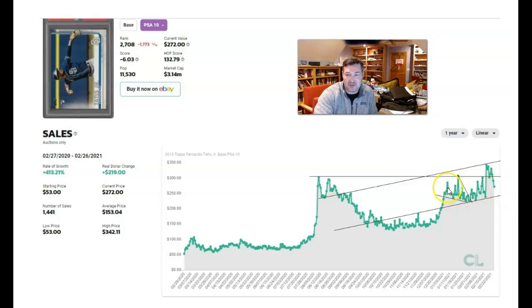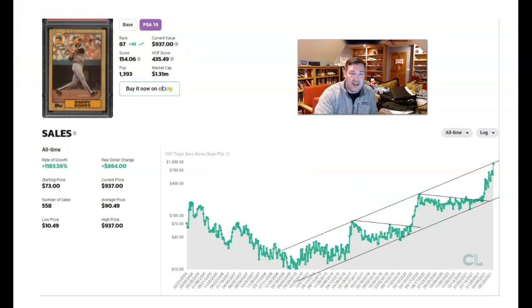Top of when you hit the previous high, compressed and broke out. And so the top of the range here, it is coming down just a little bit, and we'll see if it can catch a bounce here. But I think we're getting close on Tatis, and if that's the card you're wanting, then probably start pulling the trigger now-ish. All right, Barry Bonds.